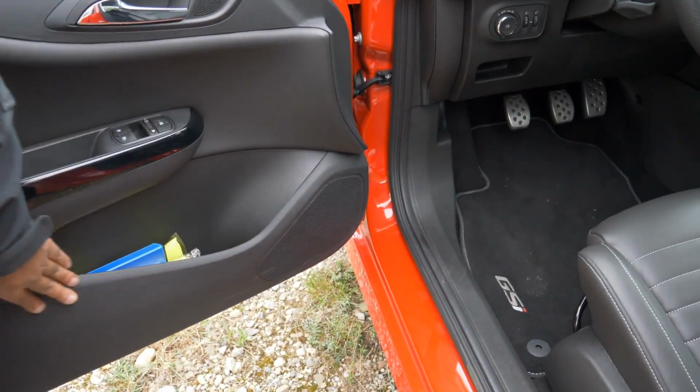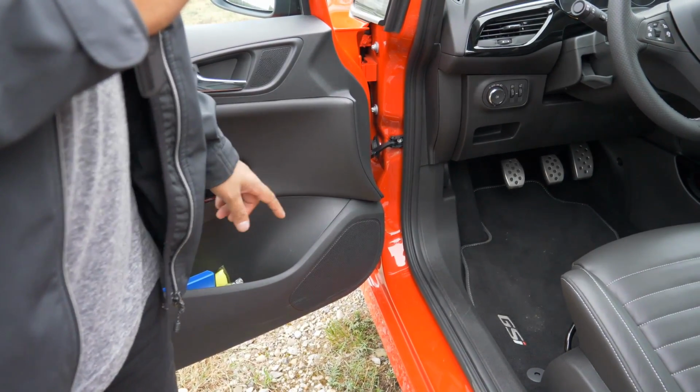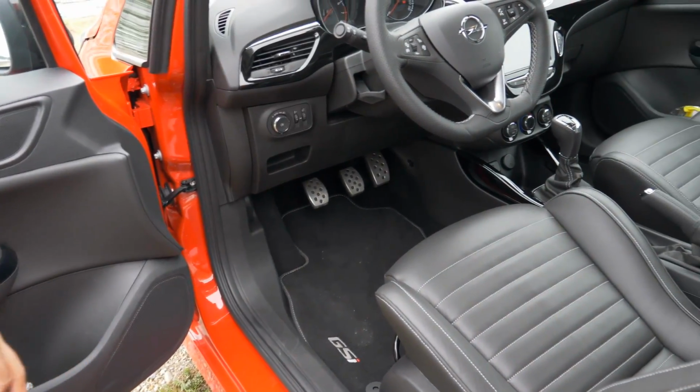The sound system, unfortunately, we tested today. It doesn't sound that great. If music is something that is really important for you in your car, spend some time listening to the sound system in the car and see if you're okay with this. Anyway, let's check inside the car.